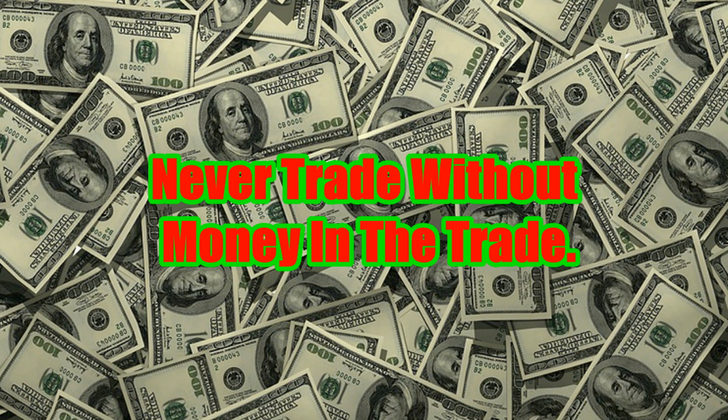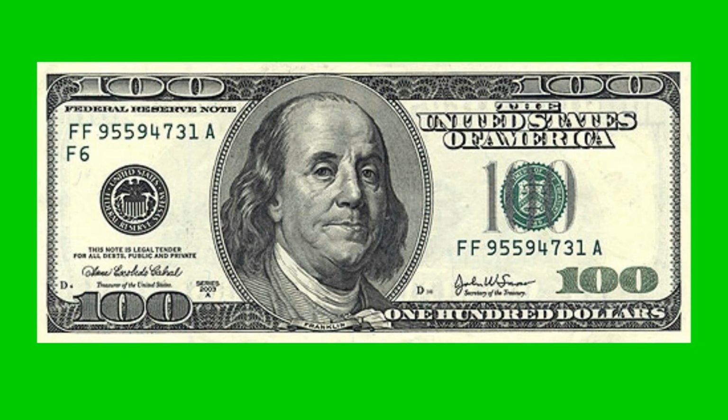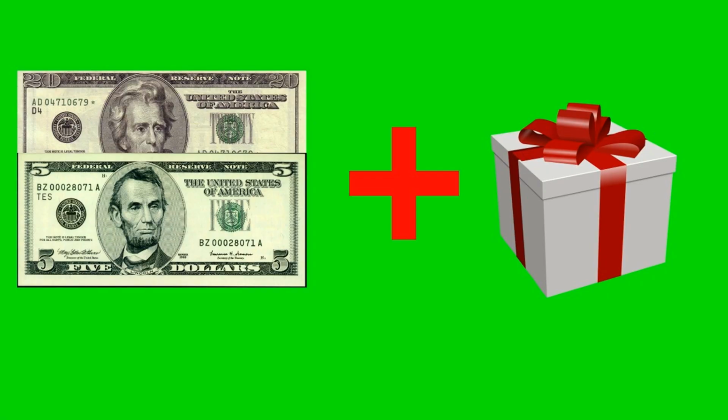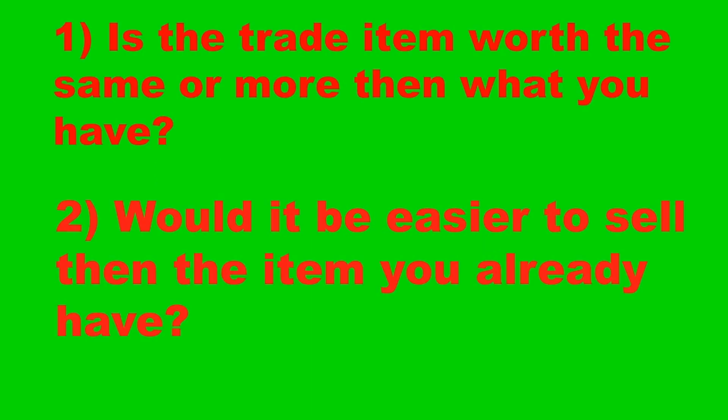Never trade without money involved. And it's usually, like I said, about a quarter of whatever the item is worth that you're trying to trade. If it's $100, you ask for $25 plus the trade. And they'll either take it or leave it. And that's the deal on trading. It's not too hard. And those are the rules.